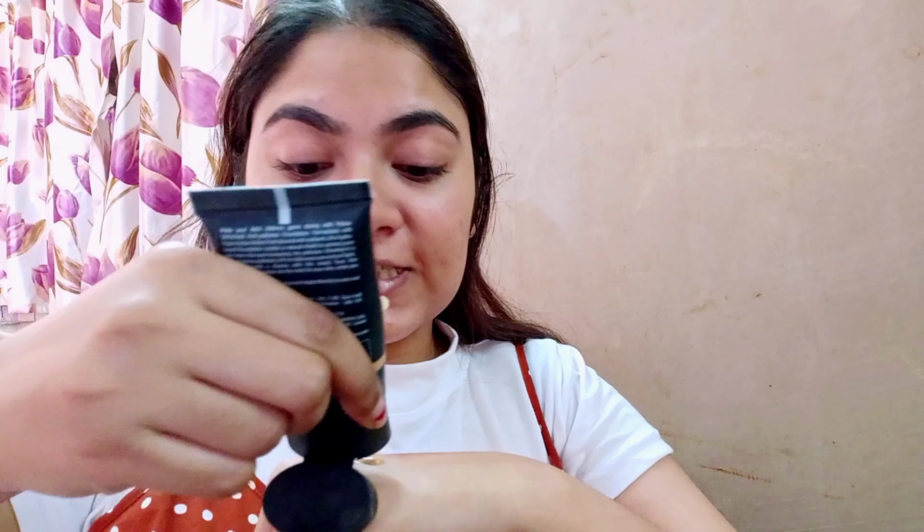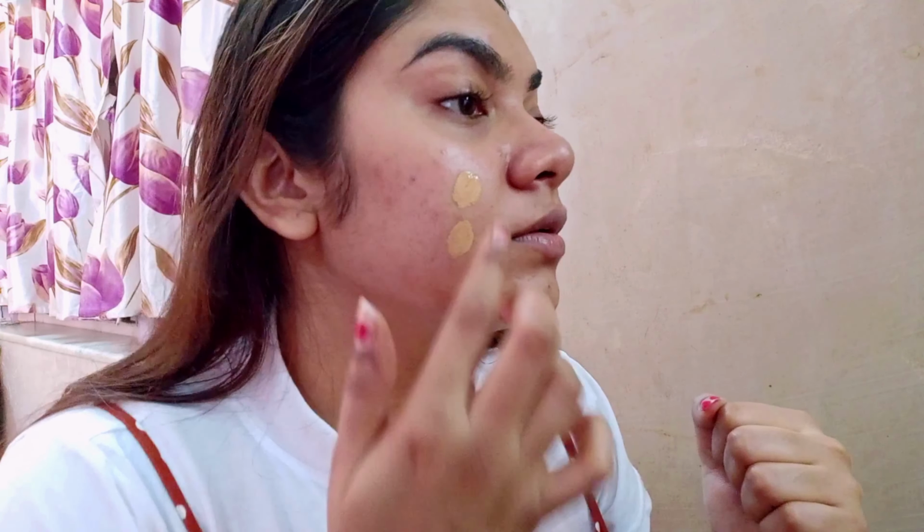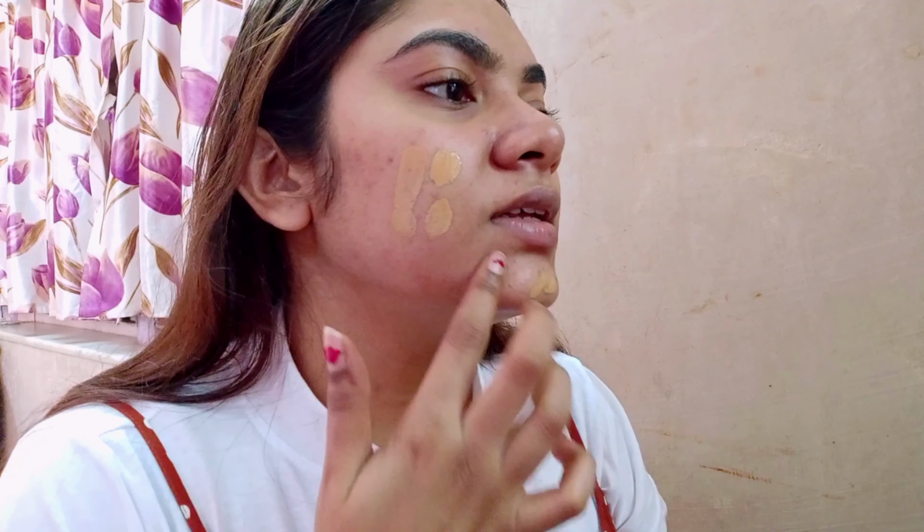This one is the Nykaa Shield anti-pollution foundation, which is exactly my shade. This is exactly my shade. Now can you see how much darker this is? It is a bit dark for me when I use the Maybelline Superstay alone, so I have to mix it with something else. So I just mixed it up. I'm going to be applying dots. I don't like to use too much foundation because my skin has cleared a lot from previously.